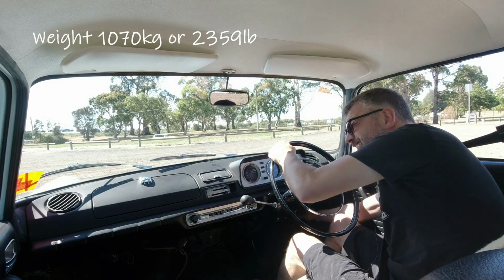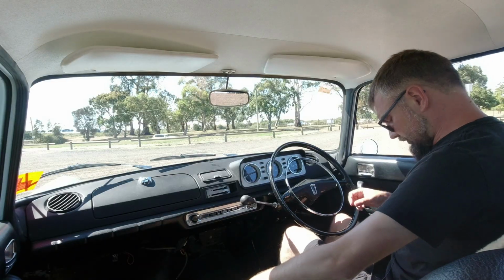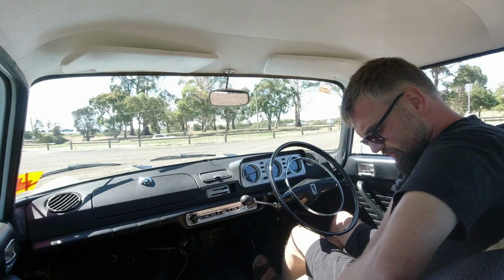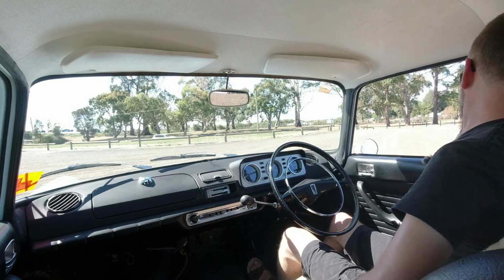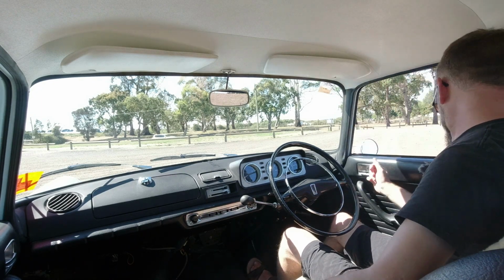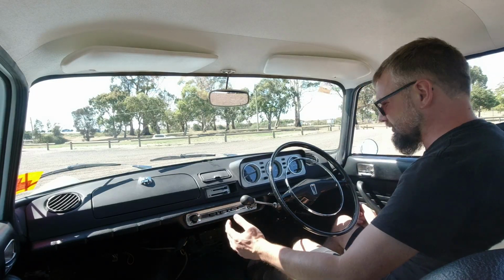Handbrake is off. That's about as far as I can reach, so I won't be touching that again, but that does mean I can tighten the seatbelt a little more to try and stop it just falling off my shoulder. This is not an ideal seatbelt. I do not like static belts.